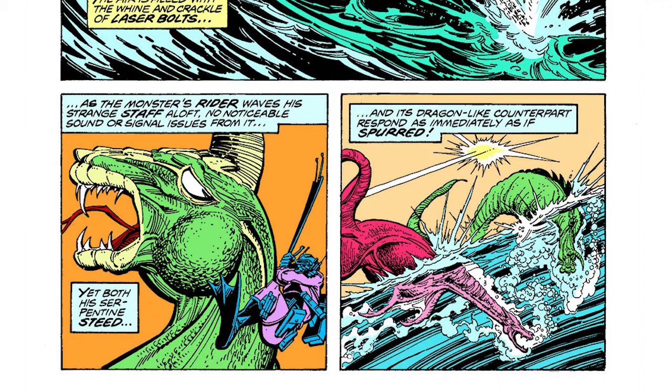As the monster's rider waves his strange staff aloft, no noticeable sound or signal issues from it. Yet both his serpentine steed and its dragon-like counterpart respond as immediately as if spurred. Bloosh! They're diving. They're escaping.